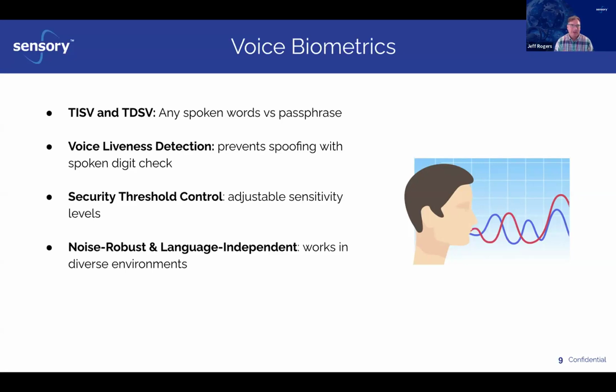And you mentioned briefly that one of the approaches that we have for that is that we use an active liveness check, and we can do that through, for example, and I'll show a demo of this later in the webinar where we use digits. I'll enroll saying the digits, and then as I need to authenticate myself, I'll be shown six digits that are randomly generated, and they change every single time.